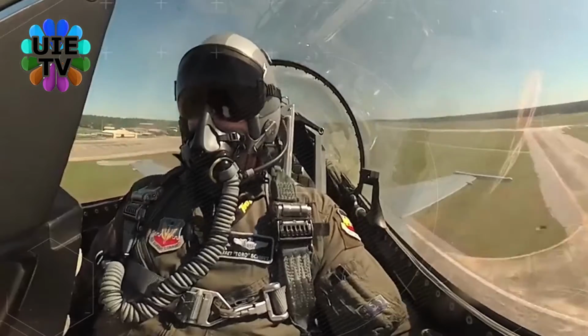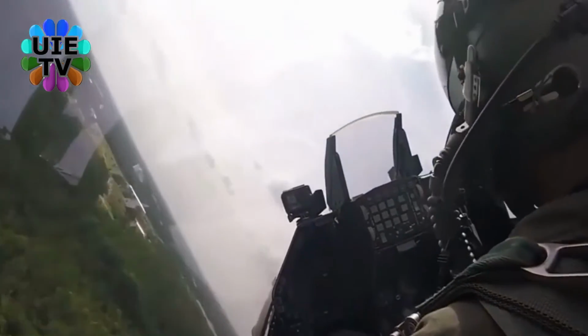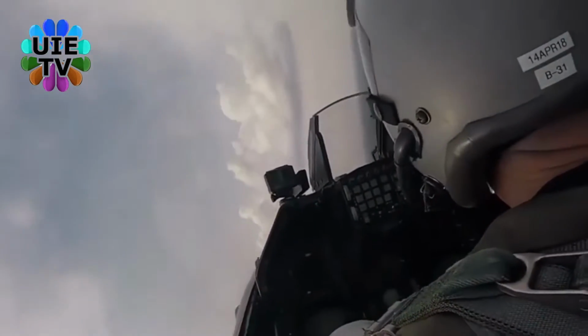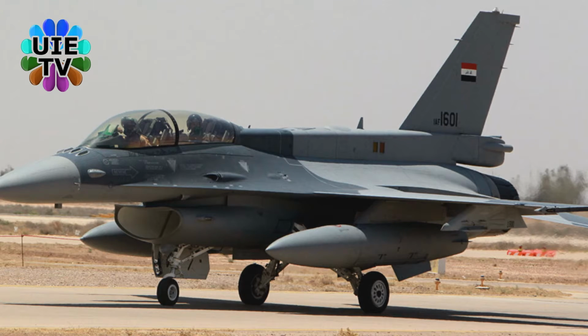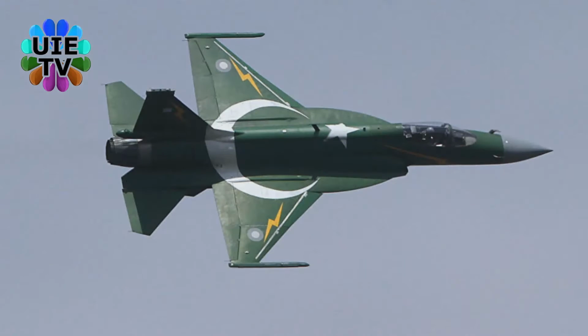The F-16I, which is called Sufa, Storm, by the IDF/AF, first flew on December 23, 2003, and deliveries to the IDF/AF began on February 19, 2004. The F-16I has an estimated unit cost of approximately $70 million, 2006.